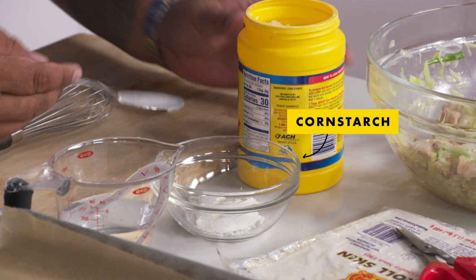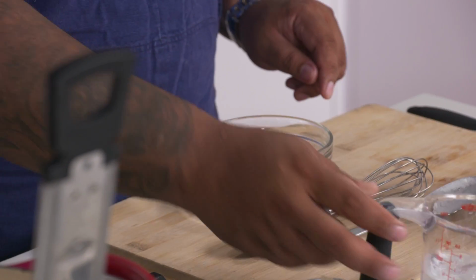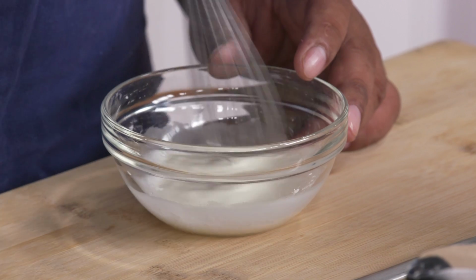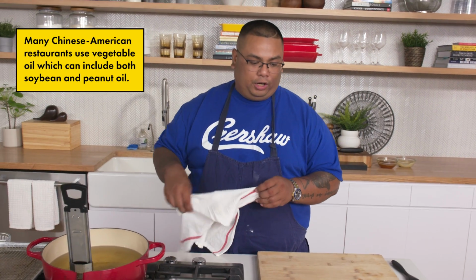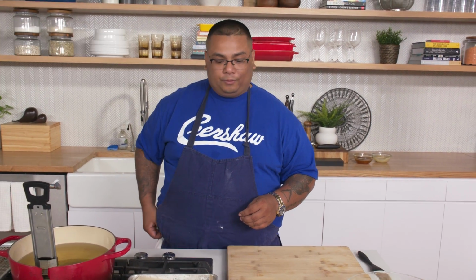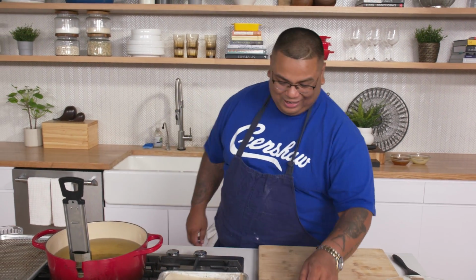I'm gonna go ahead and use cornstarch and make a little cornstarch slurry, right? That's more cost effective, but also I think that's what they use at the Chinese restaurants overall to create the binding agent to roll up the egg rolls. We ended up using peanut oil. That's what they use at the restaurants at the Chinese place. Okay, so they use peanut oil.